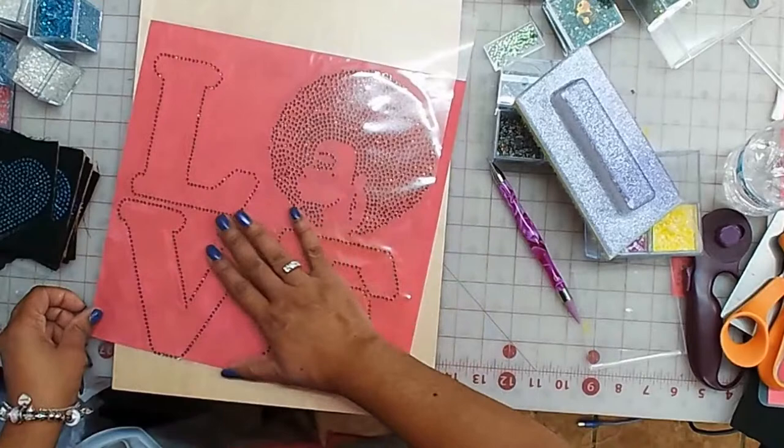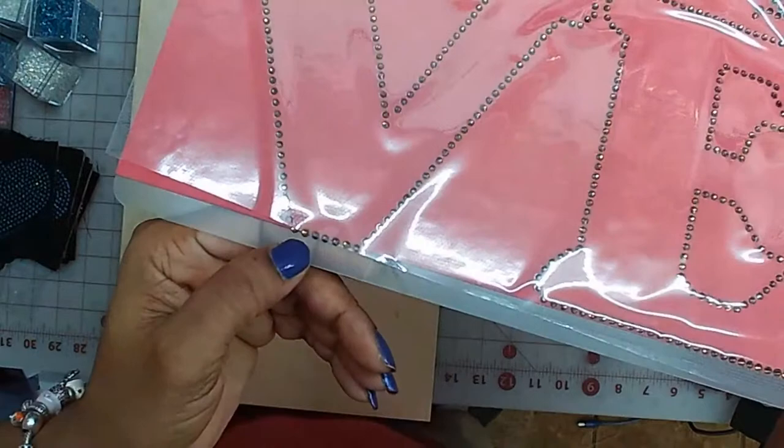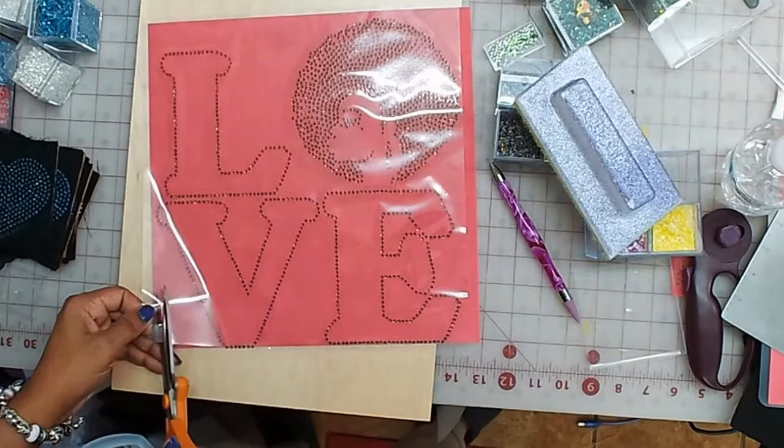Like right here, this is super, super tight. Let me get you up where you can see. See how the tape just barely missed that? Barely. It should have covered that a little bit more. So we're going to show you exactly what I do. I just come right here. There are no stones right here. I'll cut a piece that's long enough to cover that.